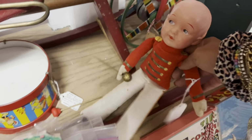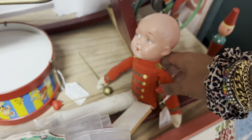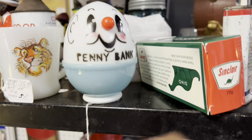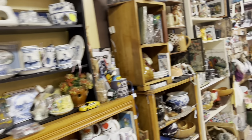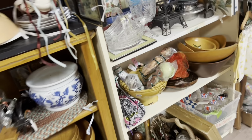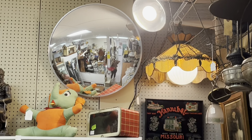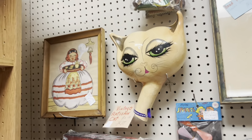Look at this soldier, how fun. Celluloid, $30. I love this bank. What a goofball. $20. It's definitely a lot to take in. That is not what I thought it was. I love that stuffed elephant. It's $40 though. Okay, I was looking at the planter, but what is this?